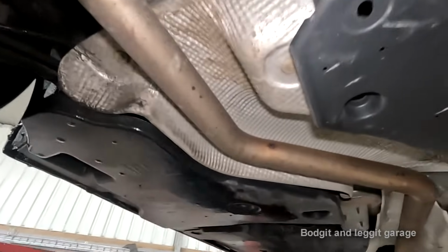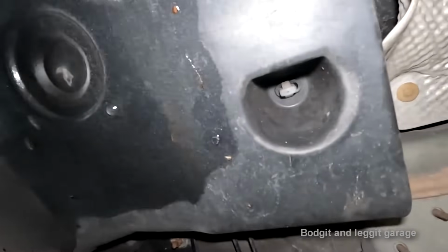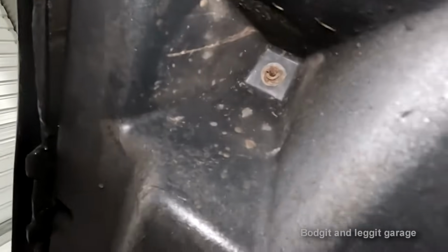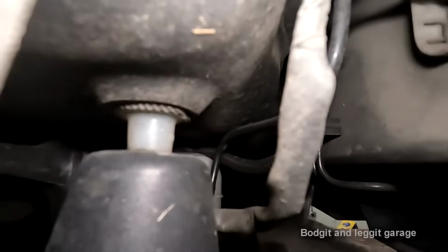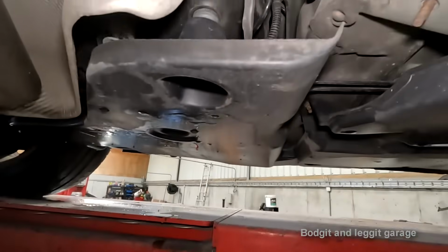Anyway, we've got to take this off, so I won't film taking the cover off, but we've got a couple of clips, a couple of nuts, another one there. We'll take this cover off so we can actually get to the bottle, which is just behind there. Just see the white thing. Let me do that and I'll turn the camera back on.